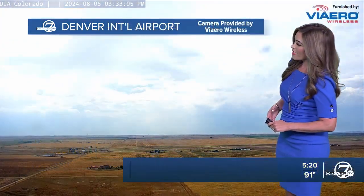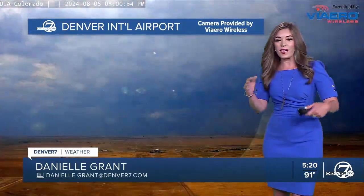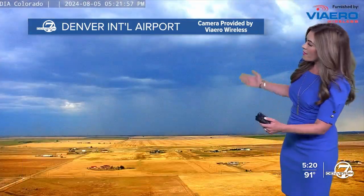Looking out toward DIA, the thunderstorms, they are moving through. It's been looking good this afternoon. The clouds starting to come through, and finally some much needed rain out there as well. The satellite and radar looking quite active. It has been throughout much of the afternoon and into the early evening up in the mountains, and finally these storms are rolling off the foothills into the metro area.